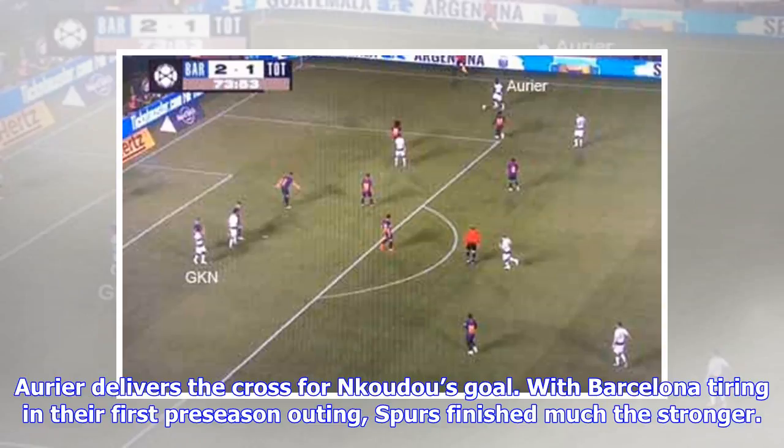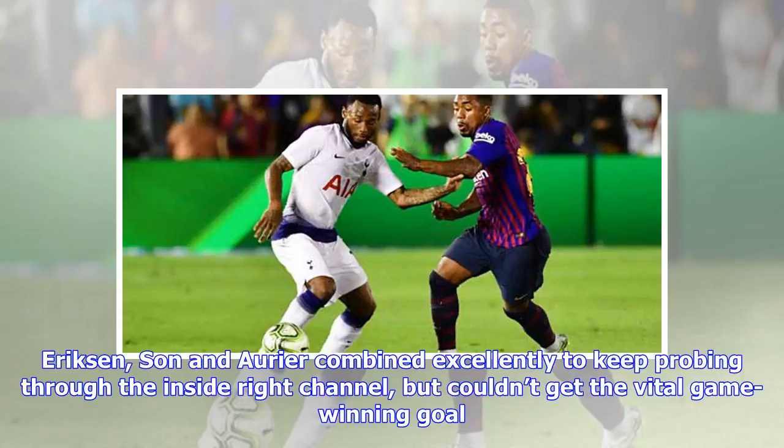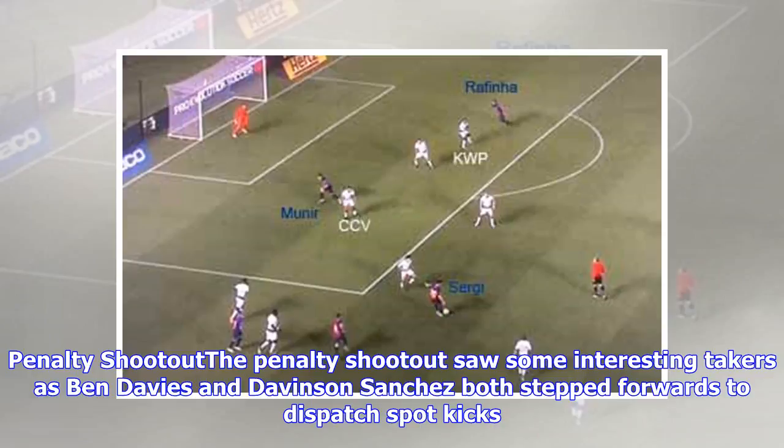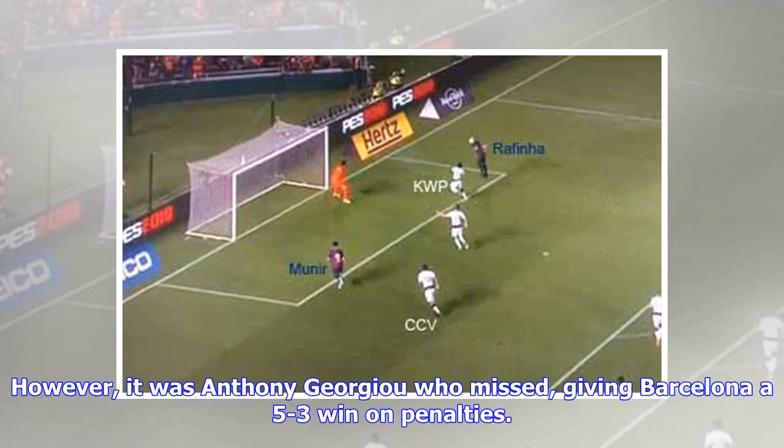With Barcelona tiring in their first pre-season outing, Spurs finished much the stronger. Eriksen, Son and Aurier combined excellently to keep probing through the inside right channel, but couldn't get the vital game-winning goal. The match ended with a score of Barcelona 2-2 Tottenham and went to penalties. Penalty shootout. The penalty shootout saw some interesting takers as Ben Davies and Davinson Sanchez both stepped forwards to dispatch spot kicks. However, it was Anthony Georgiou who missed, giving Barcelona a 5-3 win on penalties.